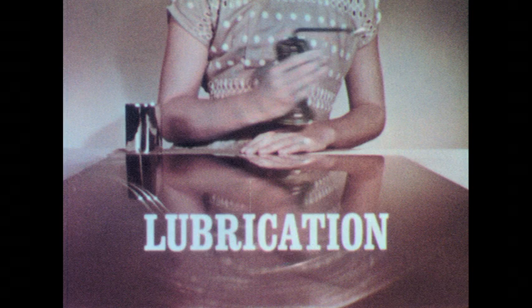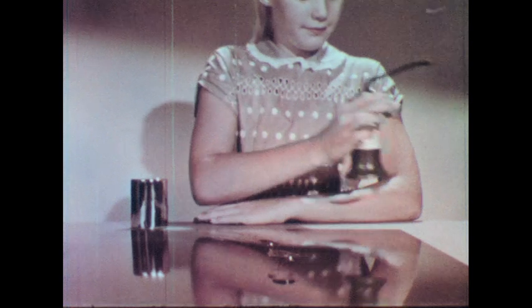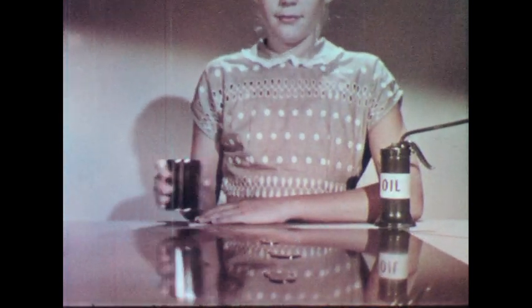We can reduce friction by lubrication. This is a lubricating oil. It moves farther, but still friction stops it.